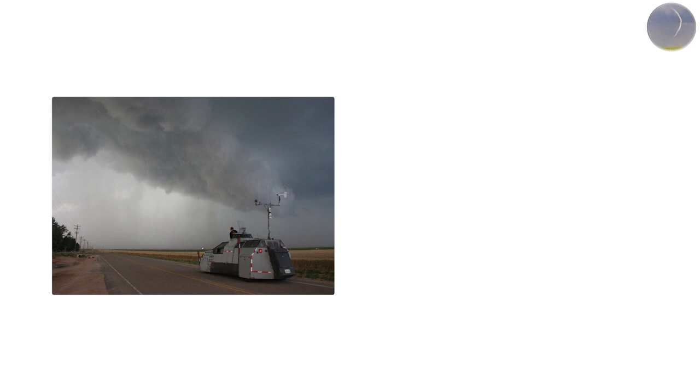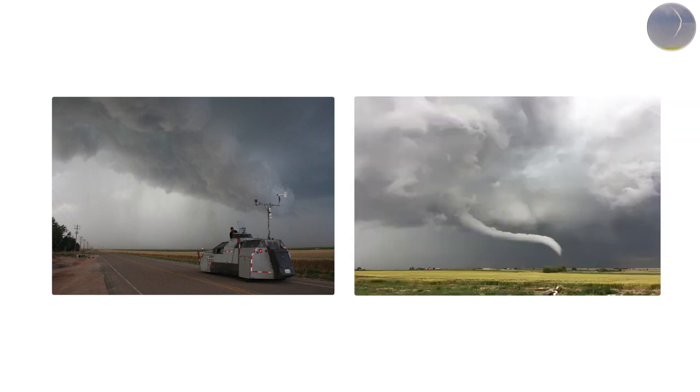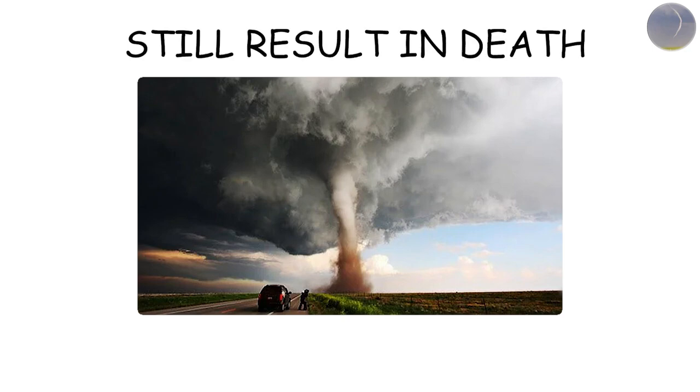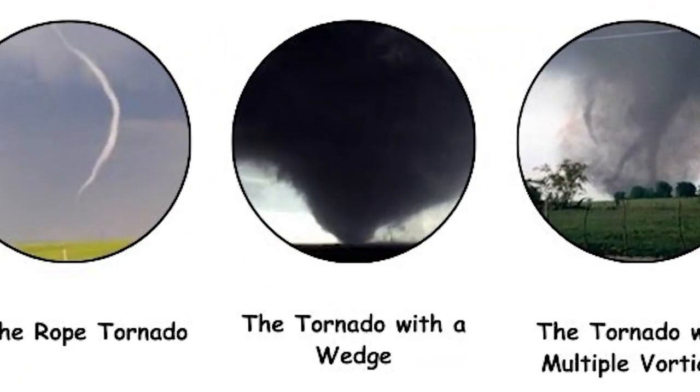Storm chasers frequently refer to rope tornadoes as the most beautiful type of tornado due to the wild and twisting motion that they exhibit. However, you should not be deceived because standing too close to one could still result in death.